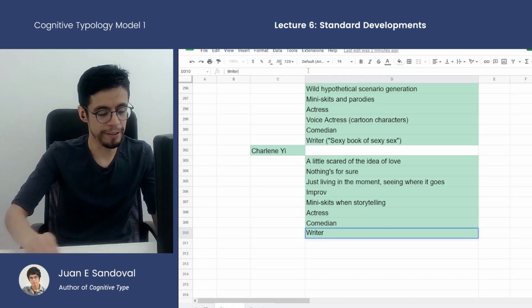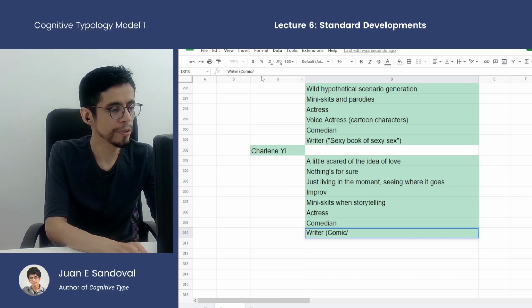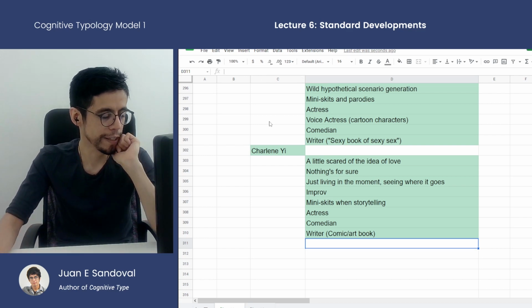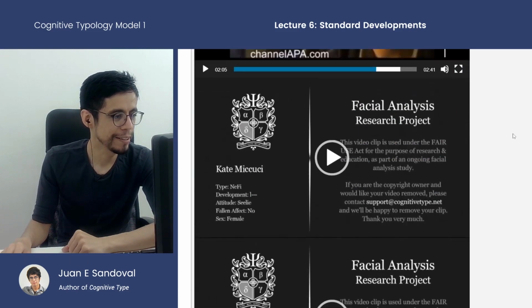So I'm going to write here, I think this book is somewhere between a comic, so comic/art book is what I'm going to write here, because it's not entirely like a novel or anything like that. Okay, now we're going to move on to the next sample.